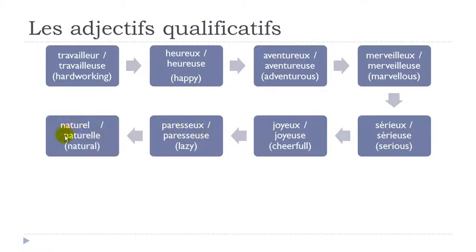Naturel, naturelle. So here you can see that we write them differently, but then phonetically they are the same. Listen, naturel, naturelle. Okay, same way of saying them.